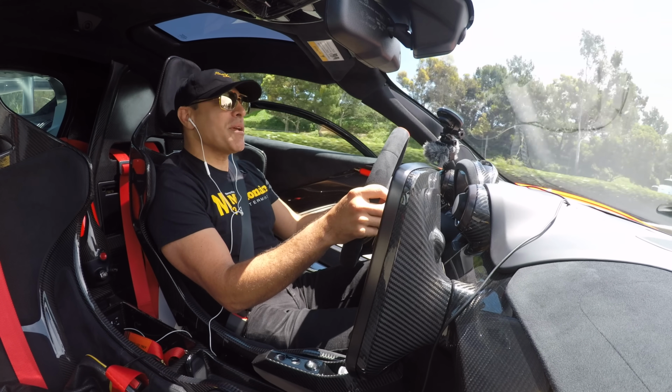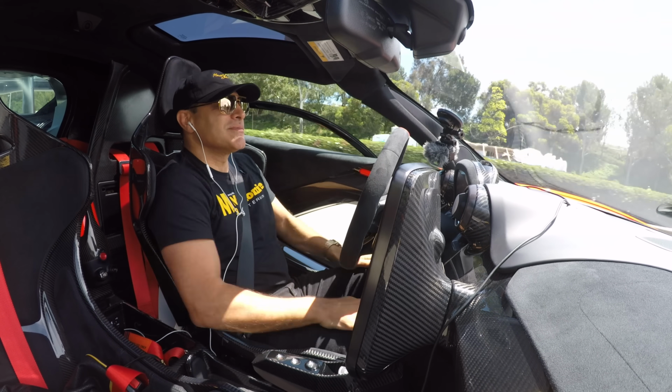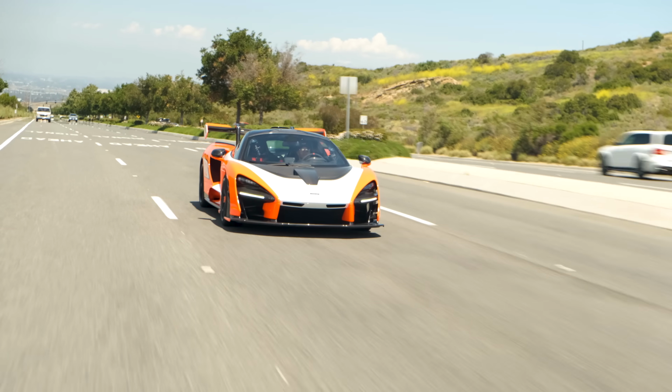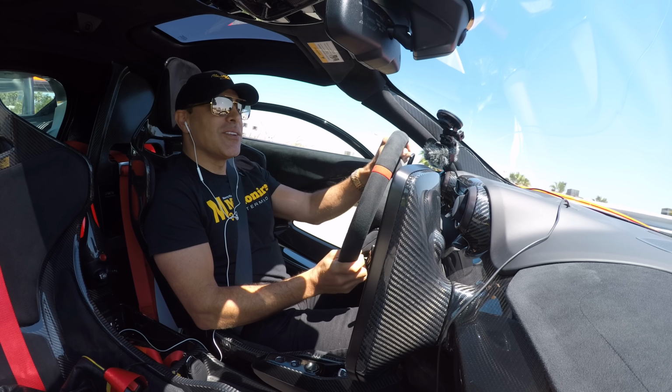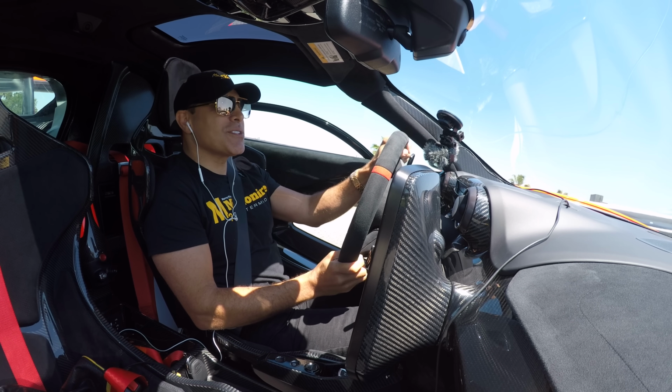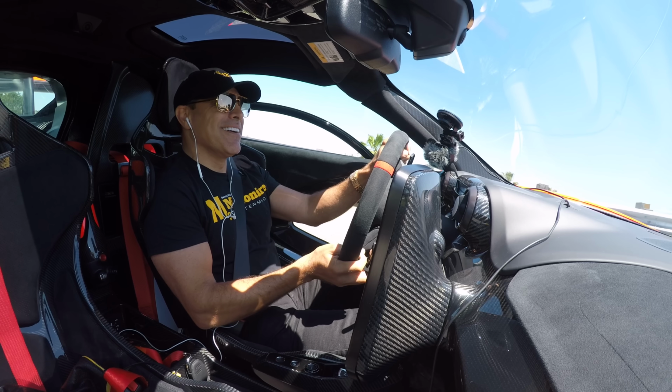Not that many cars make my hands sweat. I don't know how they made this thing road legal. Nothing looks legal about this car.